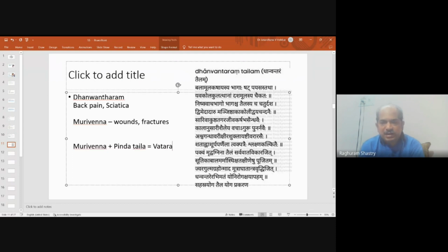So whenever we are thinking about sprains and also fractures, wound healing, as you already said, in these conditions Murivenna is exclusively used. Dhara will be absolutely fine. Dhanwantaram, again, is absolutely helpful for Kati Basti, especially in low back aches, with various combinations, maybe Ksheerabala or Mahanarayana Taila. We can prefer our combinations according to our practice and successful formula, but Dhanwantaram is definitely preferred.